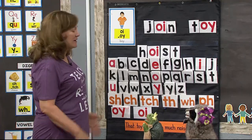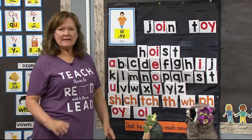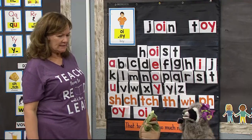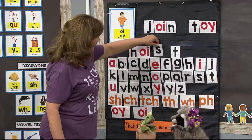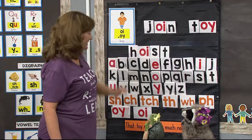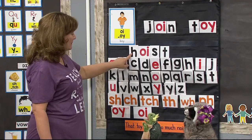All right. You want to build one more? Okay, let's do it. How about moist? Moist. Oh, I think Mrs. O'Leary is trying to trick us. I think you're right. I don't think we have to do anything. I hear all the same sounds. So at the beginning, you can just put an M.